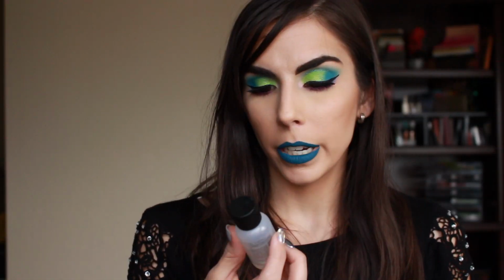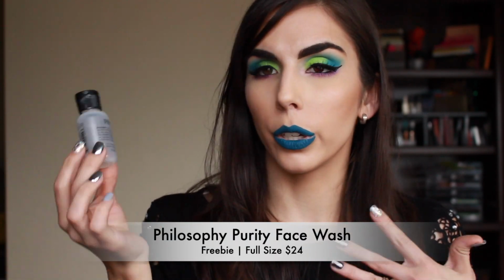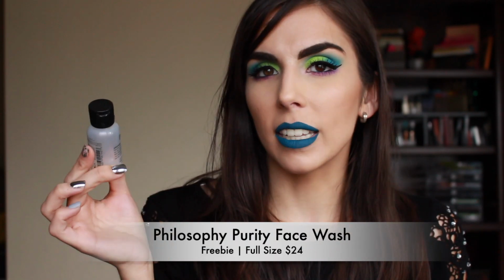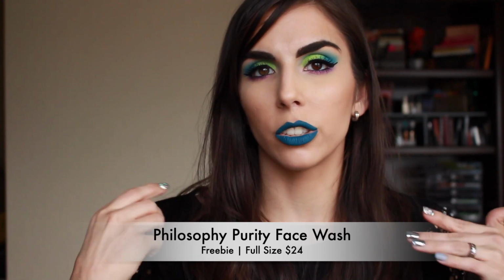I also have the Purity face wash. I forget what exactly this is called, but again, another freebie in an Ulta order, and I used it up. I didn't actually like this. I felt like it really just did nothing. It almost felt like I was trying to use a moisturizer to wash my face.